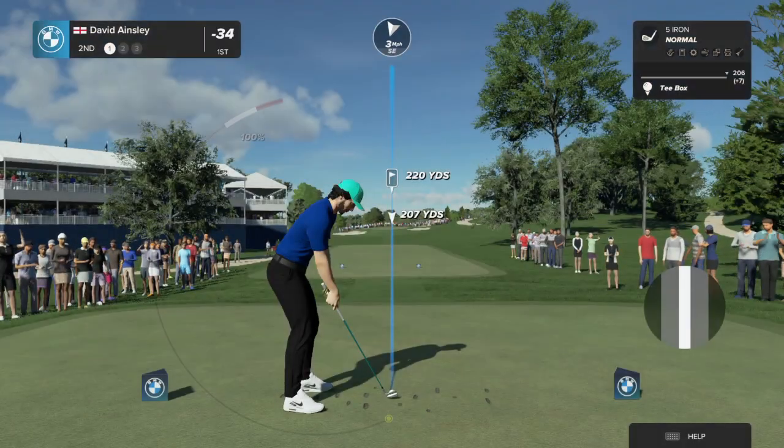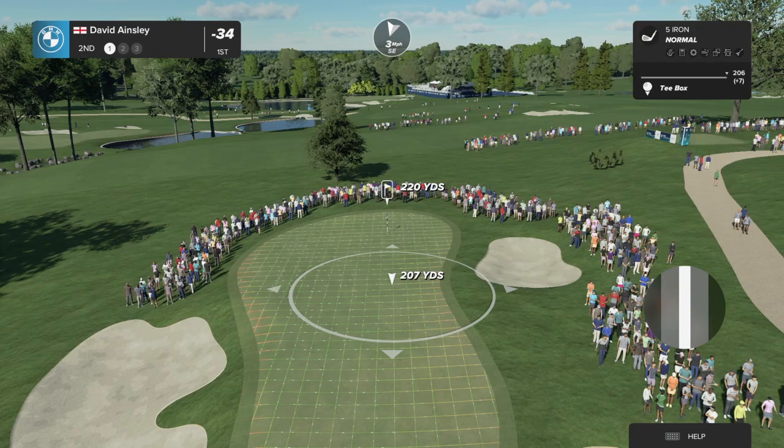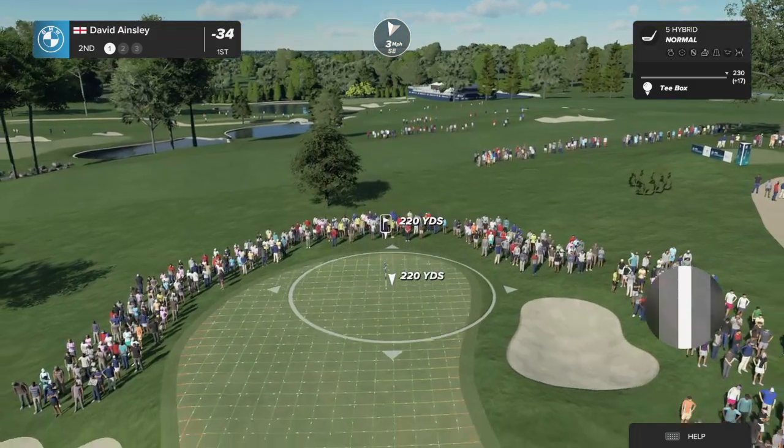And an opportunity awaits as they step onto this tee of the par three. Nice birdie in the last hole for a change. First one of the day. They needed it desperately. Now, next hole, looking for more.